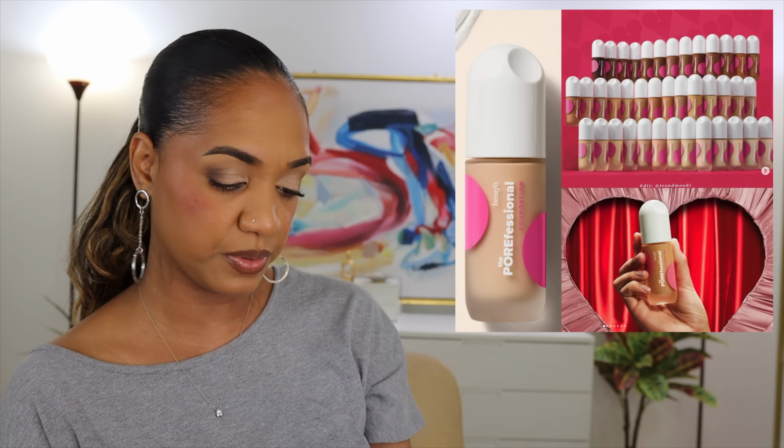24-hour long wear, waterproof, transfer proof with niacinamide, rose hip extract, glycerin, visibly smooth skin and blurs pores. The shade range looks interesting. They've done foundation before. This is not new. Like, they've done foundation before. I'm curious. I am curious. I don't want to try another foundation, but I am curious. That does look good. That looks nice.